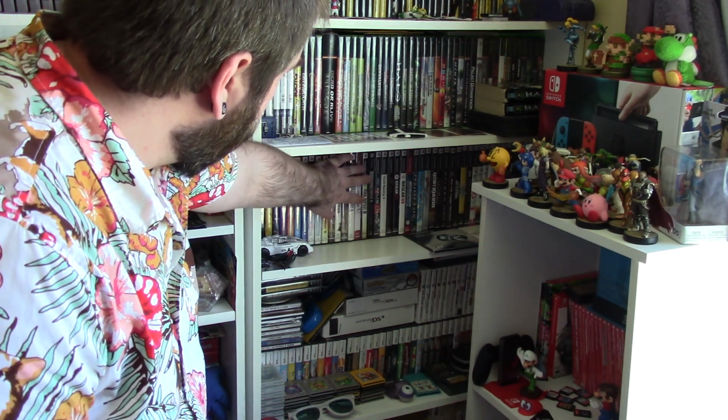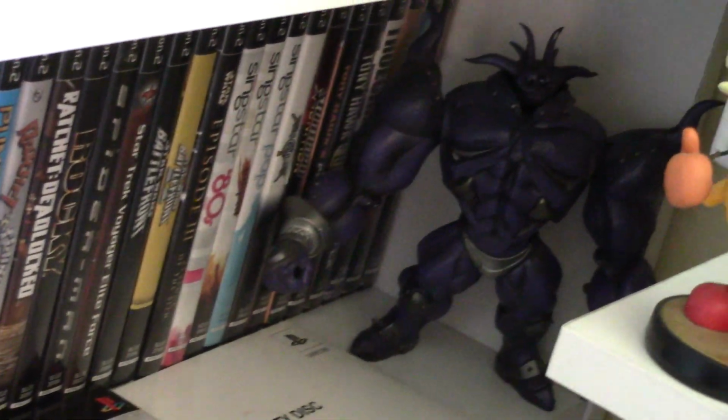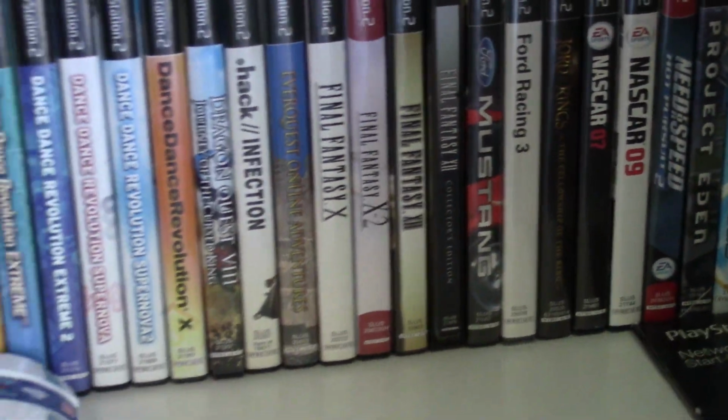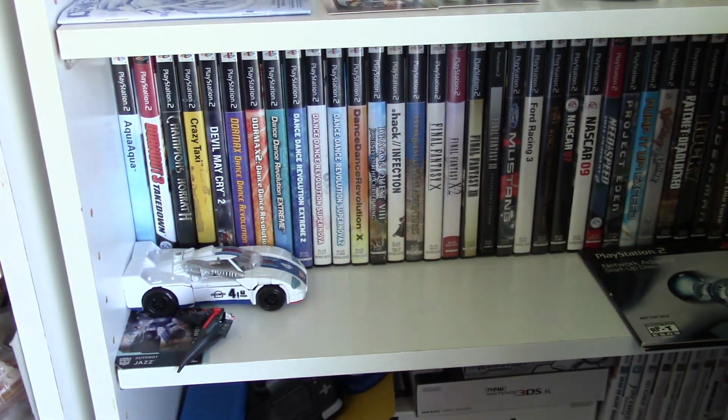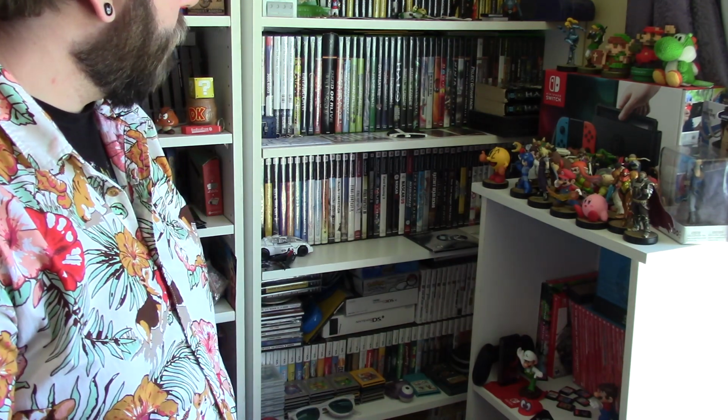I've got some Final Fantasies, including 12 Collector's Edition, Steelbook. I've got Dot Hack Infection, Dragon Quest VIII are my 2 most recent games on the PS2. And I also have Pump It Up, which is another dance video game, sort of like DDR. Got some Star Wars games, Star Trek Voyager, also Spider-Man, Rocky, some Ratchet and Clank games.